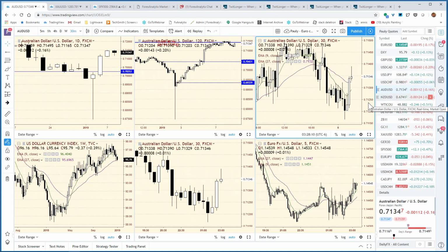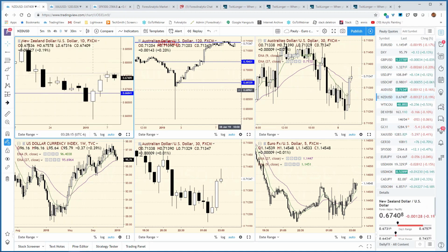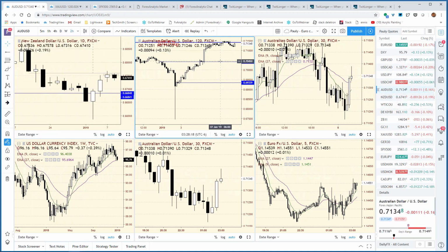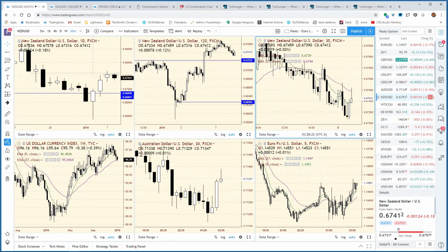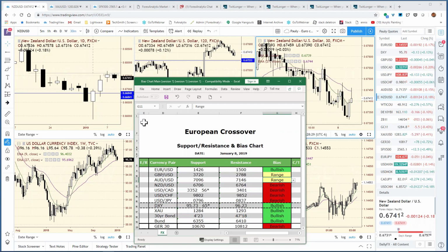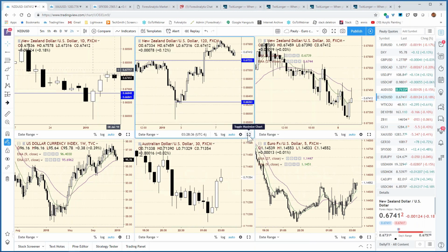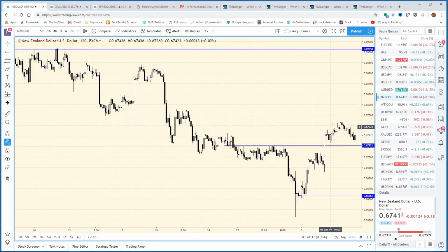Let's go and move into the Kiwi. Relatively quiet day, so after these moves, we're just going to let some of them digest at this point. We had 67.06 and 67.64. And we got up as high as 67.67.